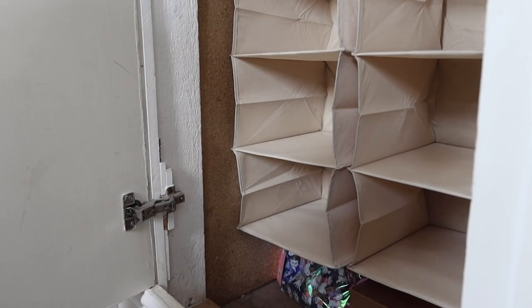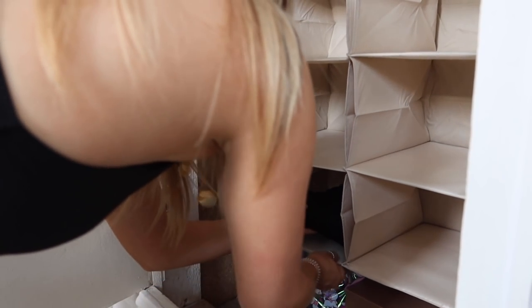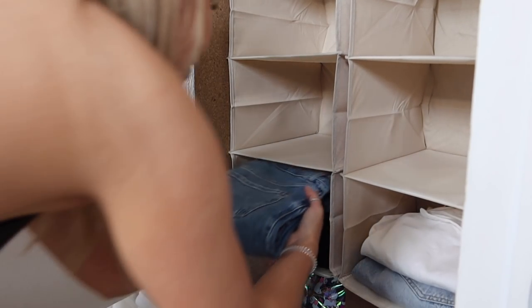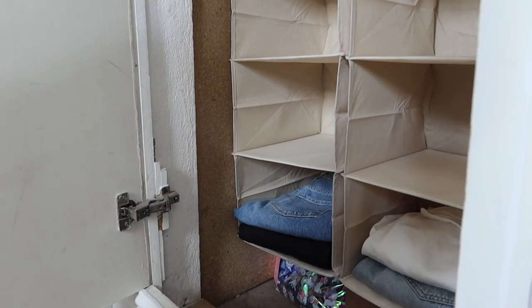So let's work out where these can go. I'm thinking, because jeans are quite heavy, let's put them on the bottom, and then we can put dark jeans in one and light jeans in the other, maybe. So I can have my blue and my whites in here, and then my dark blue and my black can go in there, because I only have one and one for now. So that's one shelf done. 6 more to go.